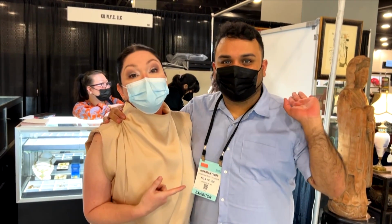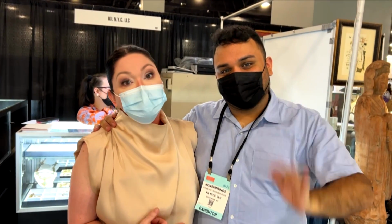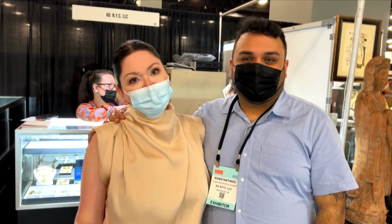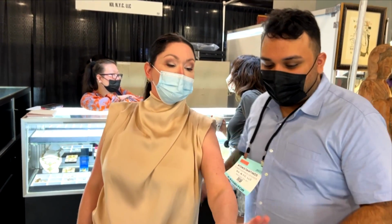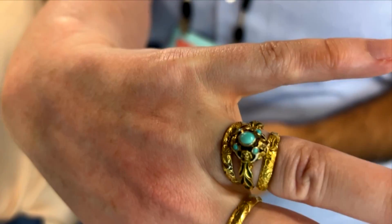So this is my good friend Constantino, who has a lot of my money and has supplied me with many fabulous jewels. One of them I'm wearing. Look, I'm wearing my ring I got from you. Oh, I love it. Yay! This one. That's a really nice one.